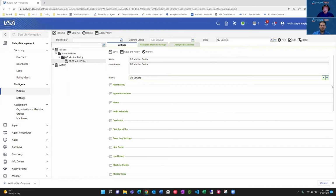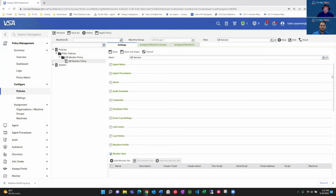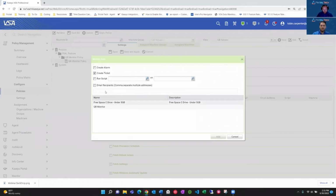And then we're going to select the policy object called monitor sets. Scroll down a little bit so we can all see. Next thing you're going to do is select Add Monitor Set. We're going to talk about these options here. So create alarm. What this does is under Monitor Alarm Summary, there is essentially a log that shows you all the alarms that have happened.